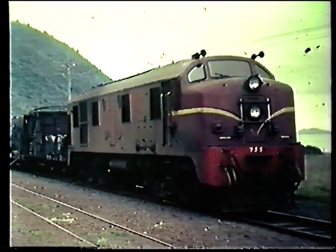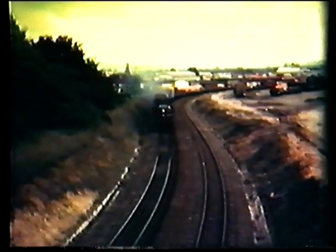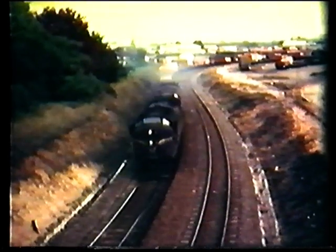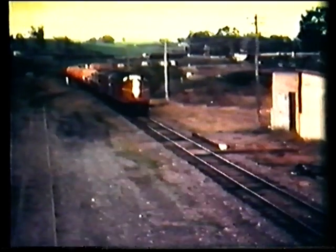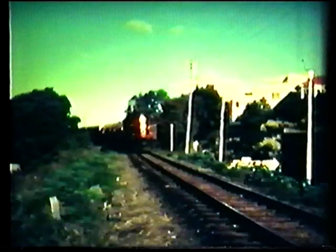Mainline diesels first appeared in 1954 with the 10-member DF class from English Electric, who also supplied the more numerous DG class variant the following year. These scenes show the DF class in action around the Bay of Plenty, including the old line through the Kaimai Gorge, now replaced with the Kaimai Deviation and Tunnel.